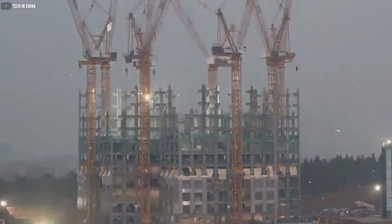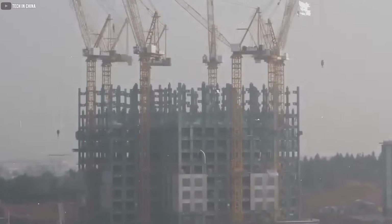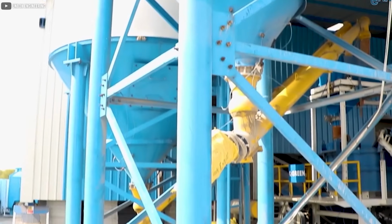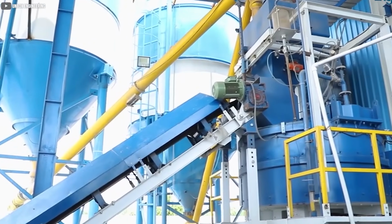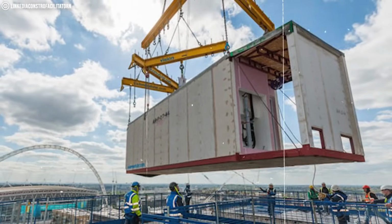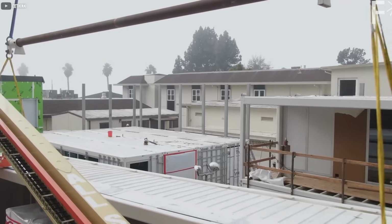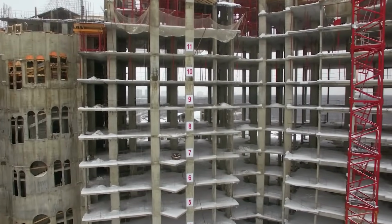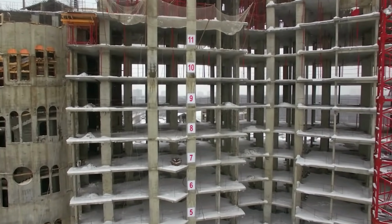With that, speed is not the only perk of modular construction. The precision offered by these machines is next level. Factory settings allow for meticulous quality control, ensuring that every module meets stringent standards before it leaves the assembly line. On-site, advanced alignment systems ensure that modules fit together seamlessly, creating structures that are both durable and aesthetically flawless.